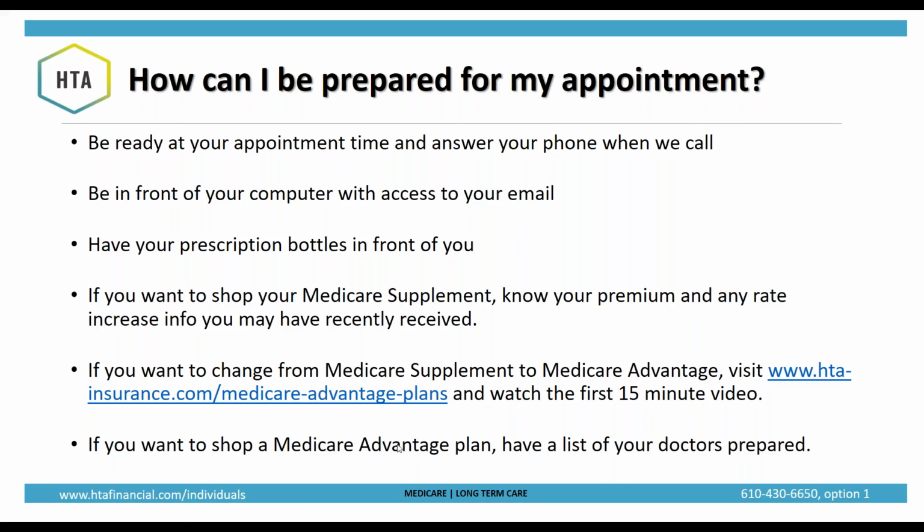If you do decide you want to change into a Medicare Advantage plan, or maybe you're already in a Medicare Advantage plan and we're shopping it for you, please have your doctors handy for the call. We're going to need to confirm your list of preferred doctors and hospitals so we can make sure that whatever plan you go in, they participate with. You don't want to go in a plan that your doctors don't work with, because that would be no good.